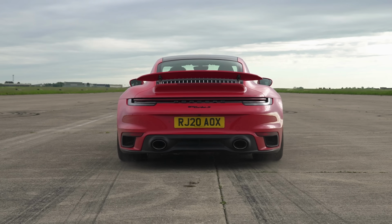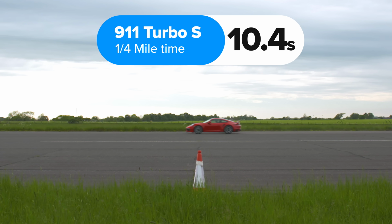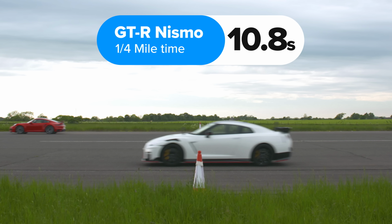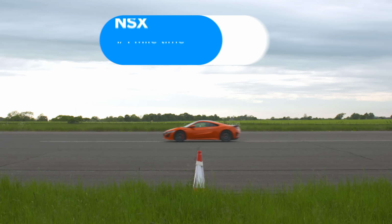Well, even with a bad launch, the Porsche still won, completing the standing quarter mile in 10.4 seconds. The Nissan took 10.8 seconds and the Honda was last, completing the standing quarter mile in 11.1 seconds.